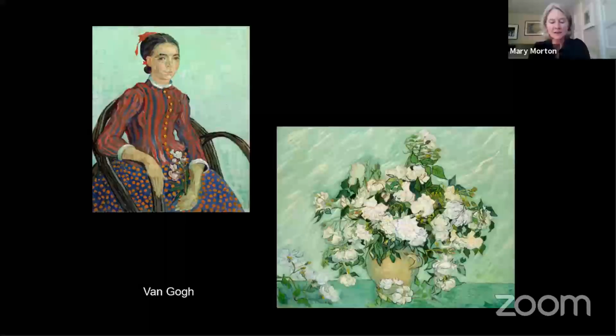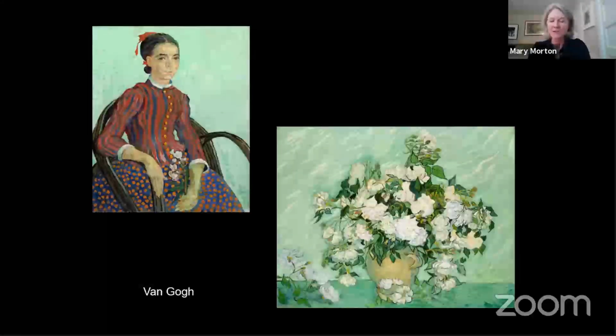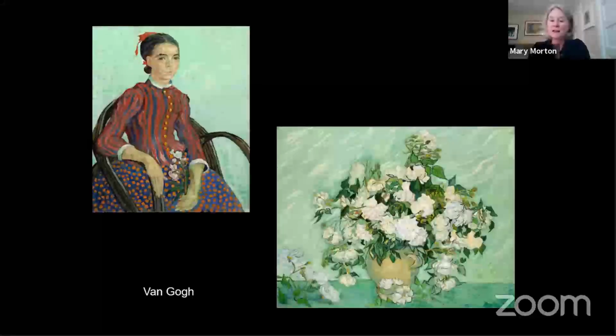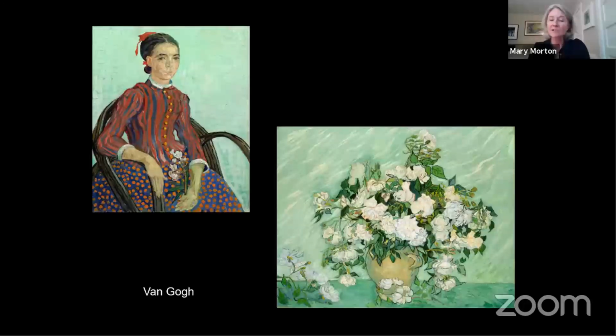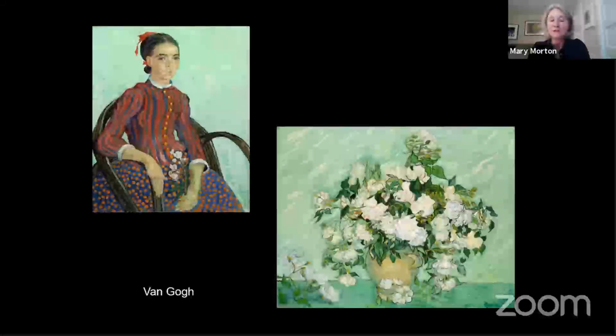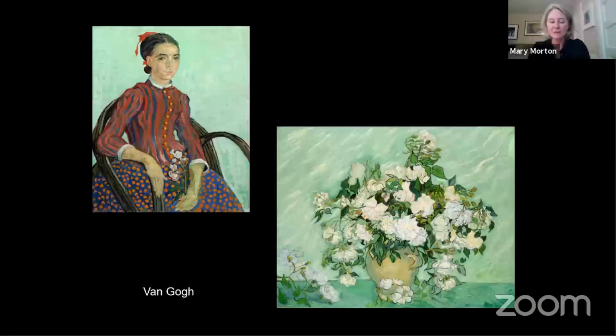And then interestingly for our audience, I think, is the picture at the lower right. It's called Roses, and it was given to the gallery by Pamela Harriman, who was, of course, the American ambassador to France in Paris under the presidency of Bill Clinton. So this painting hung in the American ambassador's residence in Paris. And then she ended up giving it, in honor of one of her husbands, Averell Harriman, to the National Gallery. And so it hangs permanently on our walls.